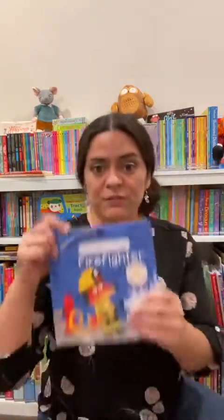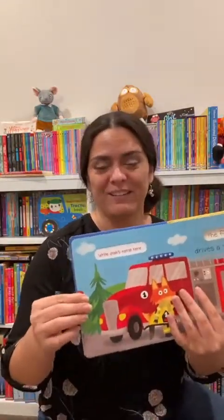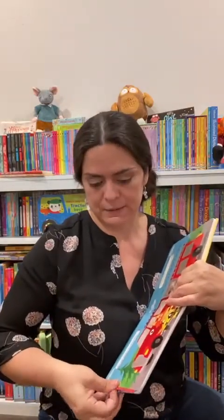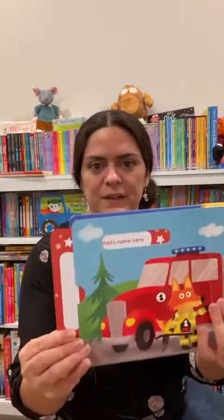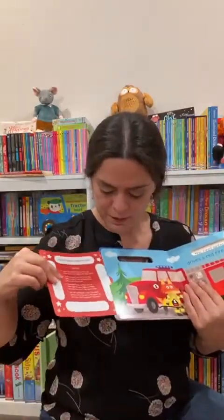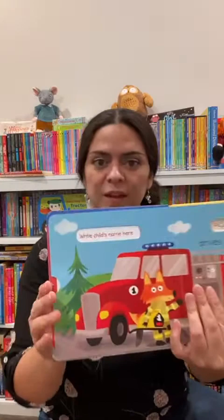Oh, and then we have the firefighter. This is a great one because you can. Rainbow? I did say rainbows. See, my Hannah loves rainbows. She's already here. So this one's great. So this has a little sleeve that comes out. Yeah, it's brand new, so it's stuck. There we go. So this has a little card that comes out and you write your child's name and then you put it back in. And see, there's space for three different names. And so then just slide it right back in. And now your child's name is here and they're a part of the story.